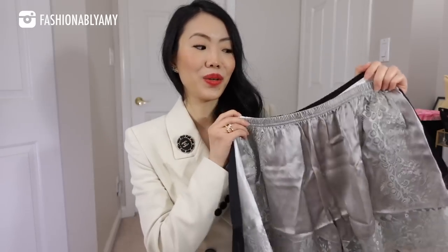I have a total of 9 items from Zara to show you, and a few that are coming their way as well, so I'm gonna be sharing those with you as well. But I also wanted to show you these new silk items.